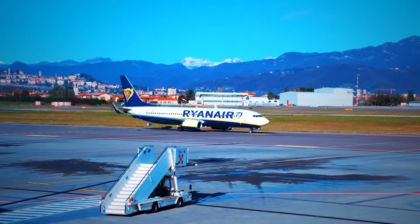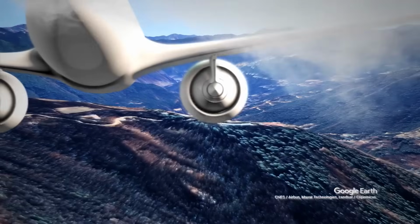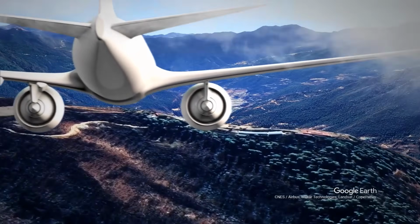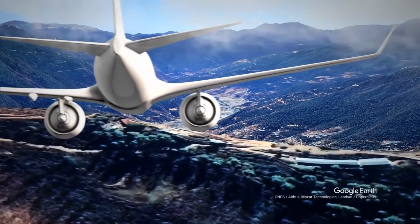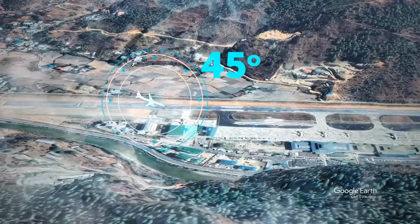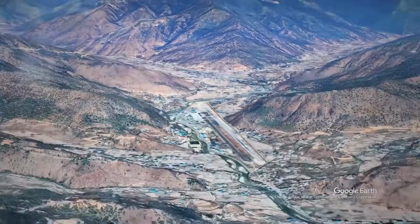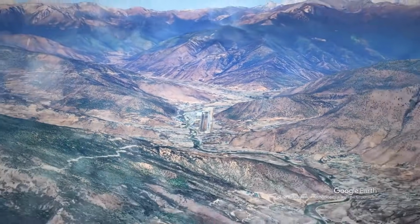Moreover, flights are only allowed there during daylight hours and under good visibility. These pilots also need to watch out for utility poles and roofs on the hillsides too. It means they often squeeze their planes between mountain peaks at 45-degree angles before dropping quickly onto the runway. No wonder only 2 airlines fly to Paro International Airport.